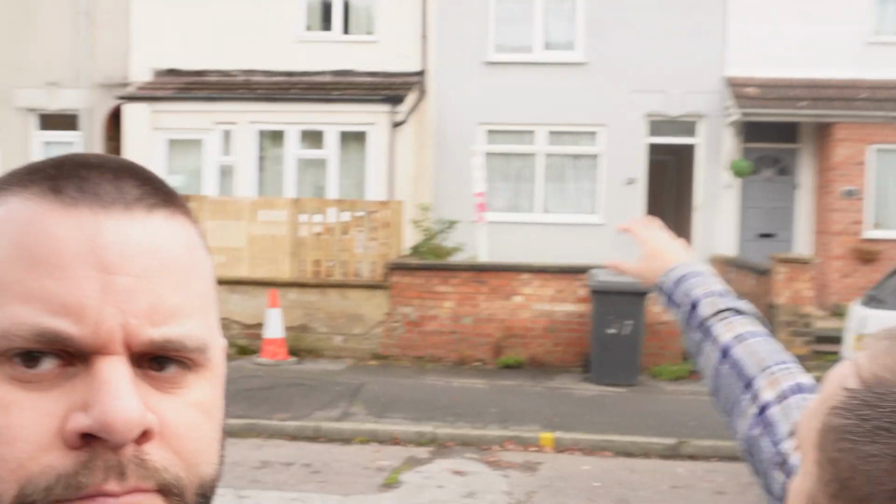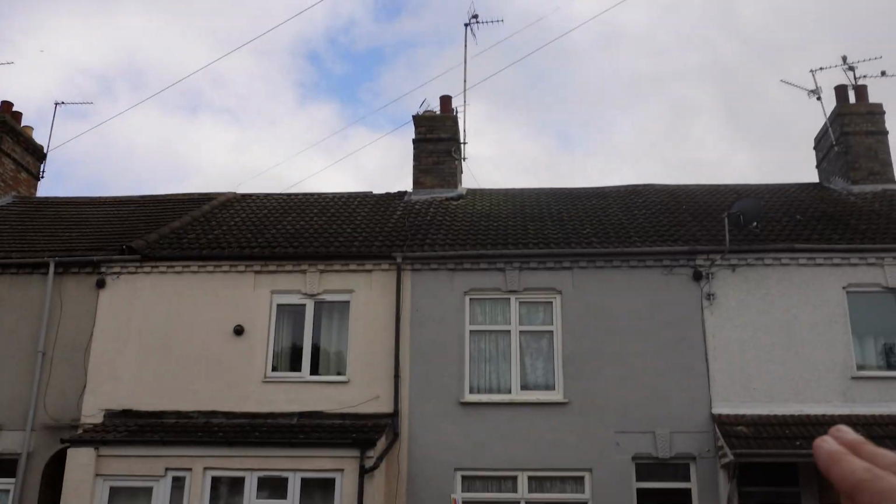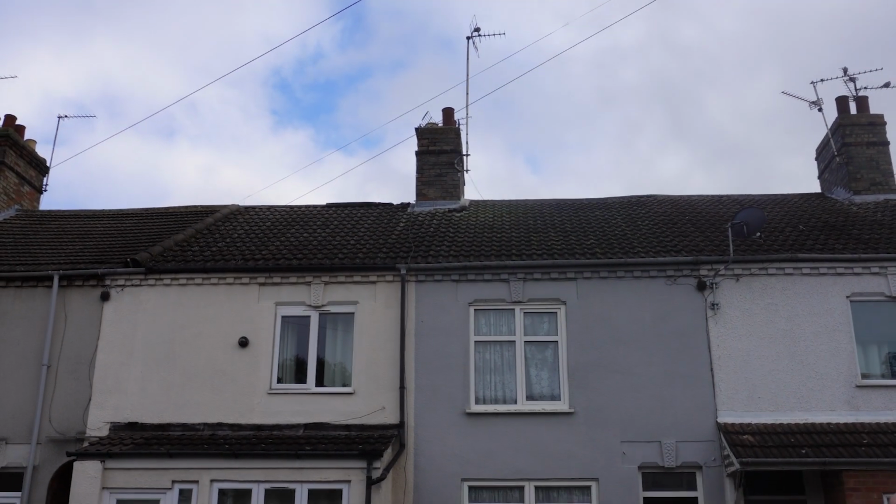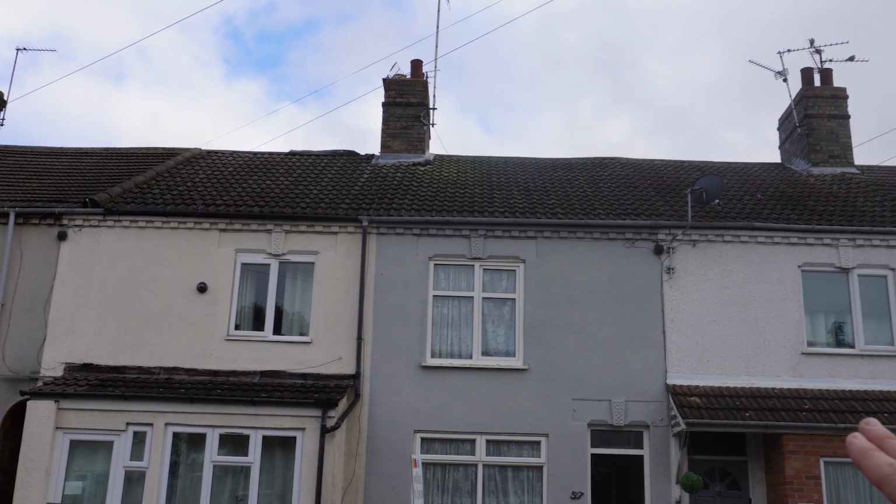Also, like I said to you, I'm checking that ridge line. Now, straight away I've clocked, it's not really going to show on the video, there's actually a tile missing. And if next door, I can just say just here, to the left, the top, the tiles are off. Yeah. So that's going to need to be done.